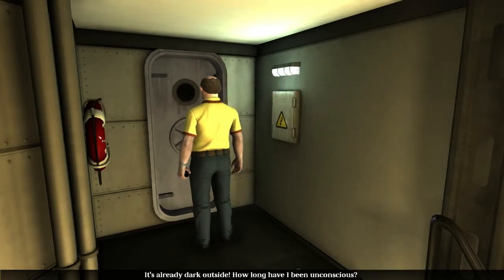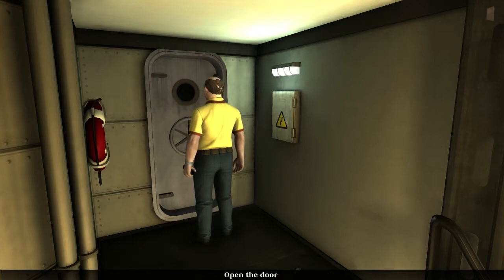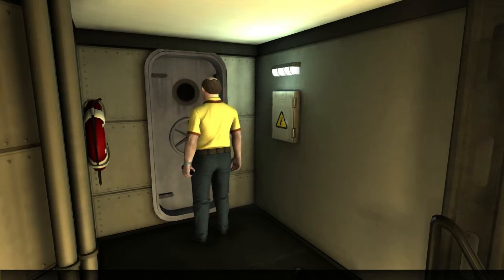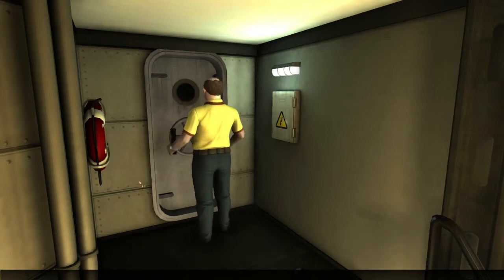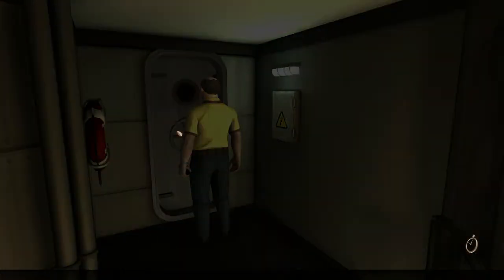It's already dark outside. How long have I been unconscious? Whoever locked the door is stronger than me. I think we can use leverage. There we go. I should be careful. The gunman may still be nearby. What gunman? I don't remember hearing a shot.